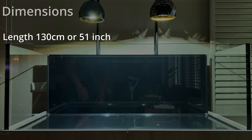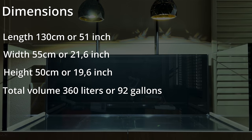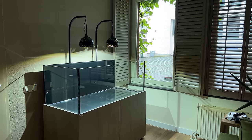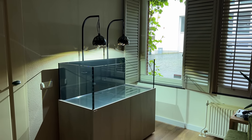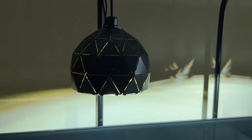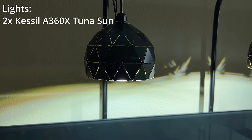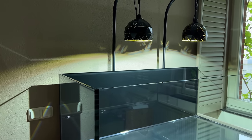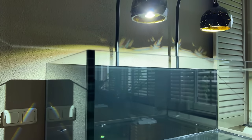So first up, the tank itself. It's a custom-built 130x55x50cm aquarium with a total volume of just under 400 liters or 100 gallons. For the lights, we have something special as well. These are regular Kessil lights, but they are covered by two lampshades to make them look more aesthetically pleasing and matching with the home interior.